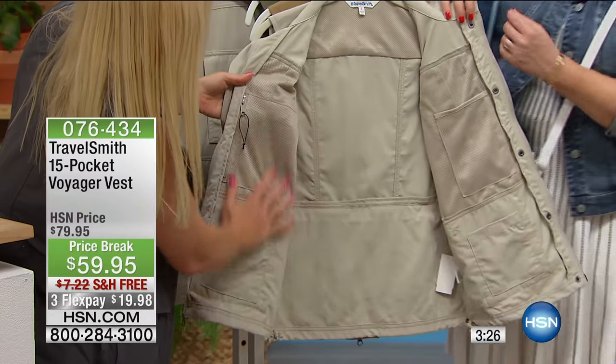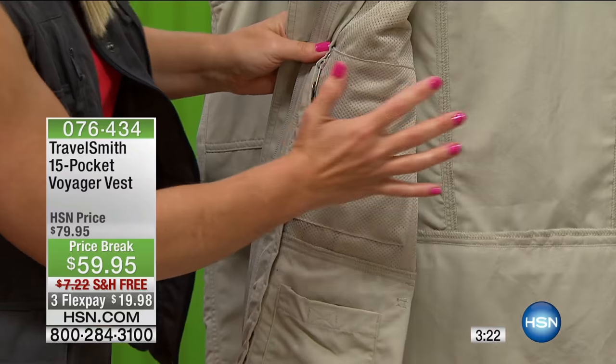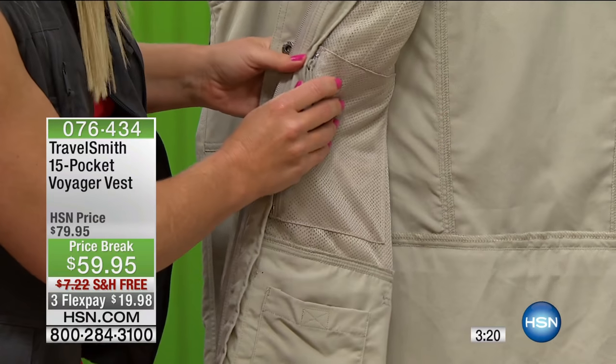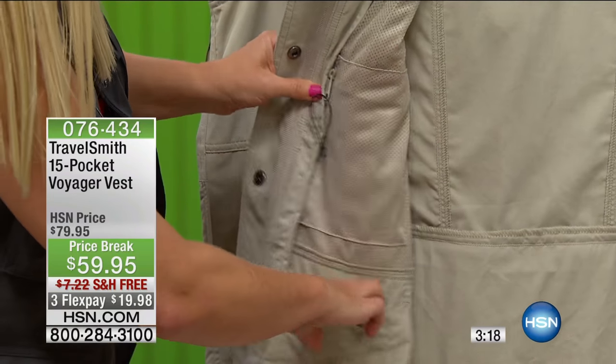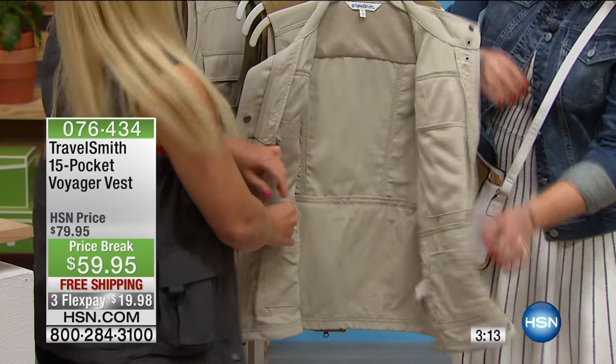And open it up. Look at this. Inside, it's the mesh. And I love this because, again, for something like your passport or your essentials that you want to know where it is, but you don't want anybody else to get to it. You've got another one right here, with hook and loop, so everything stays in its place. Absolutely.